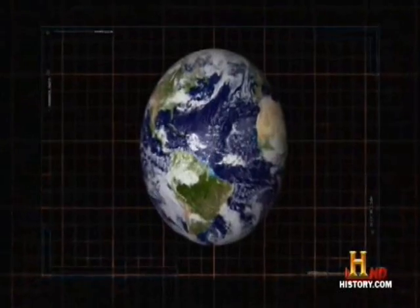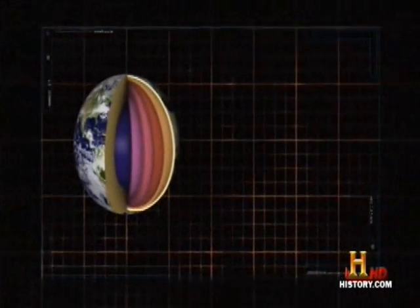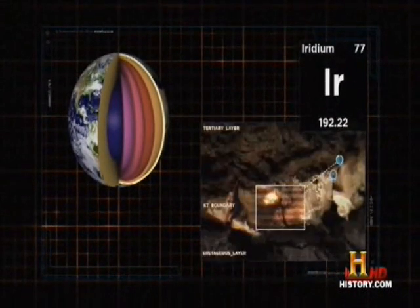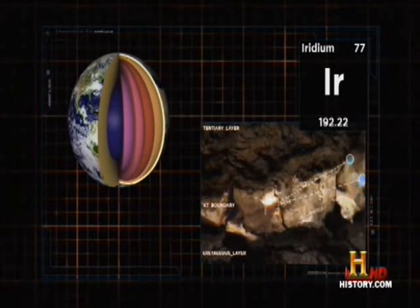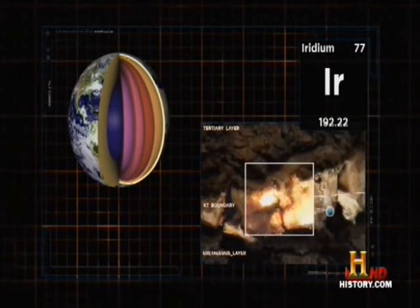The reason why an asteroid was looked at as the cause of the iridium spike at the KT boundary is because asteroids have an enormous amount of iridium in them. The Earth has iridium in it, but because it's a heavy metal, most of it settles towards the center of the planet. But this thick layer of iridium that separates the Cretaceous and Tertiary periods clearly was an anomaly, and it had been deposited over a very short time.